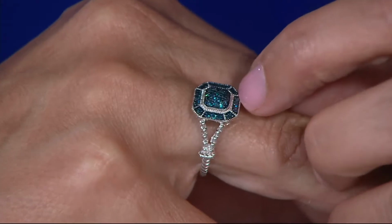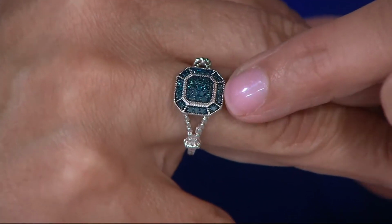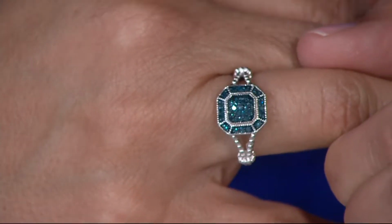Some of that mill grain detail that you have around that center pave. Then you have more of that going all the way around. Then you have this kind of almost beadwork. And then I love this braiding detail. So they put a lot of thought into this design.